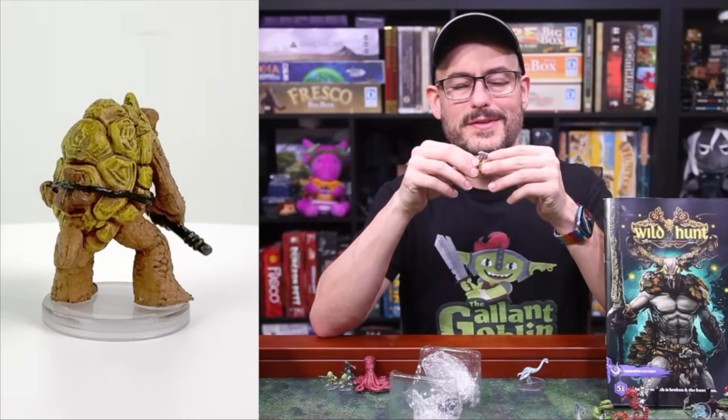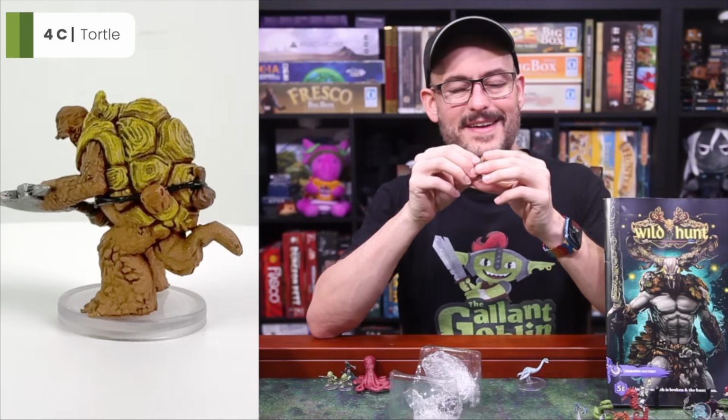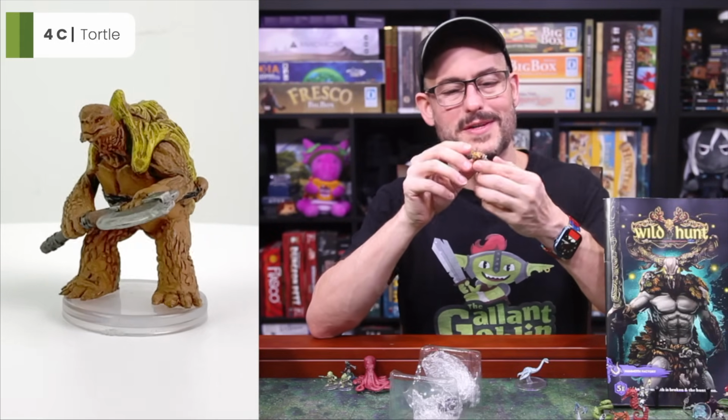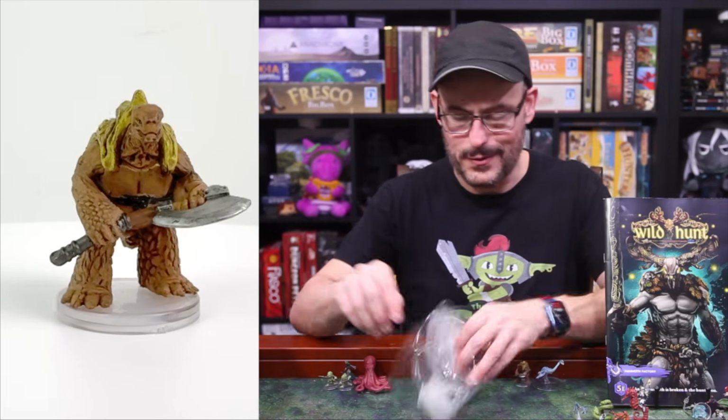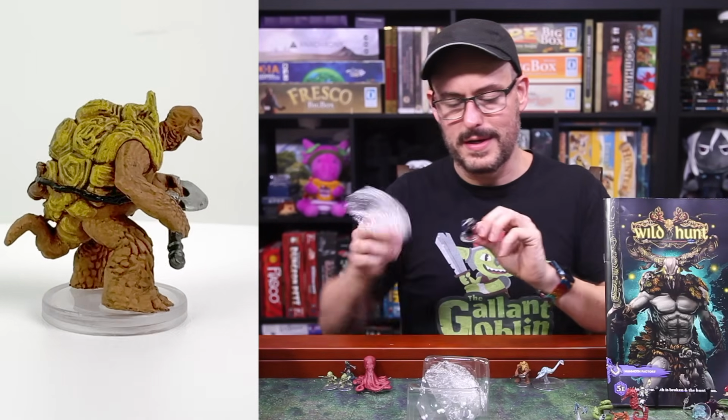Here we go, a Tortle, straight up Tortle, with an axe. Very cool battle axe. Yeah, we need some more kind of standard Tortle minis. We have some specialty ones, but having some standard Tortles is very cool. Again, if you want to play one as a PC, there's not a lot of options for you for minis.